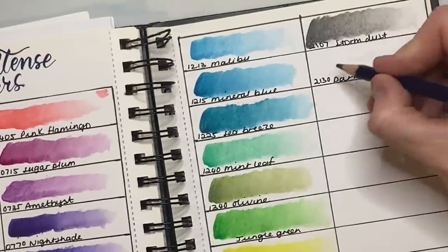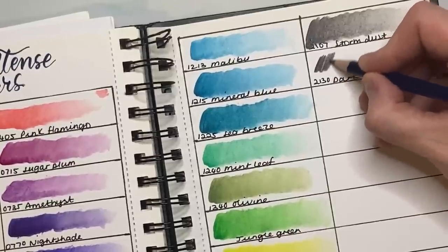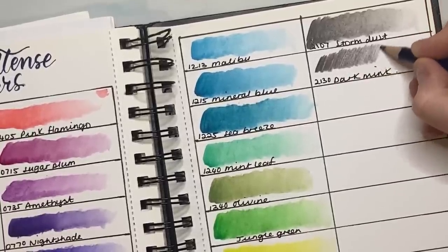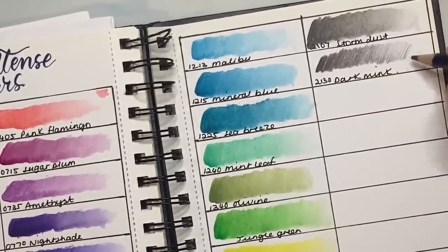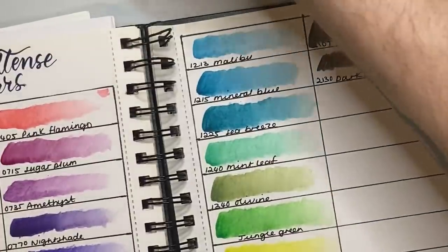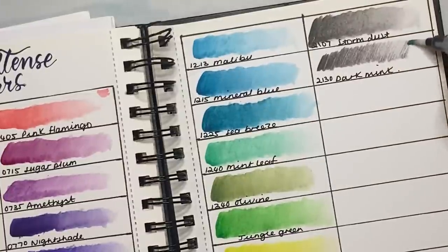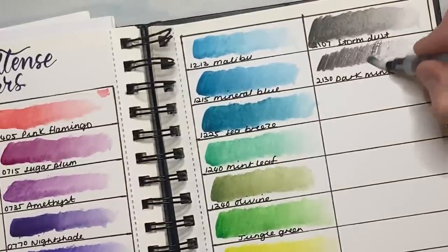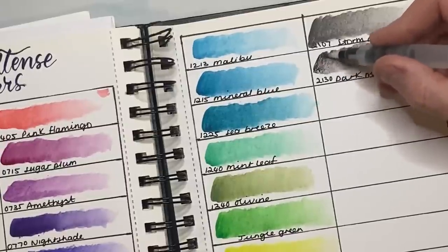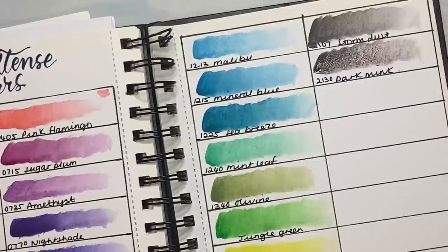Dark mink. Oh. This looks like maybe you're feeling like a reddy grey. Oh, that's lovely. That is really, really nice. Obviously, it's wet and shiny, but that is really, really good.